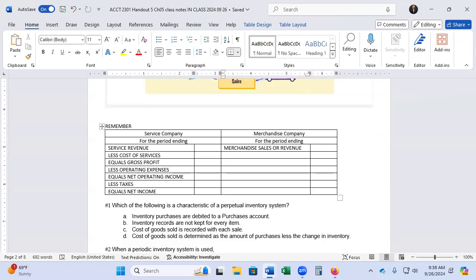So what does a merchandiser have that's like a manufacturer? They could, but they're selling what? Products, right? Or goods. So they have less cost of goods sold. And this equals gross profit. So it's not too much different than what we've seen.